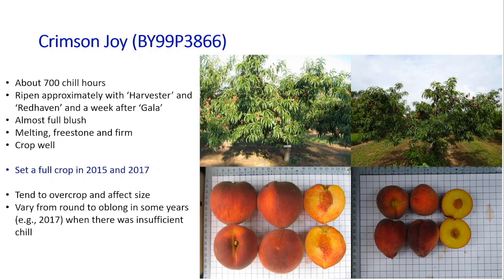I just want to emphasize that Flavor Rich never set a good crop in my block anyway. They never set, even close to my evaluations. Generally, there are about 1,000 fruit there. That's the Crimson Joy, about 700 chill hours. This one is similar to the Libra Joy, but a little bit higher chill. It set crops in 2015 and 2017. That's part of the motivation we released that.